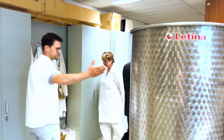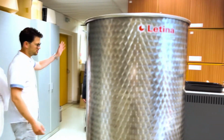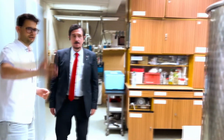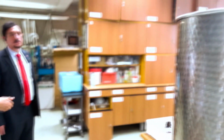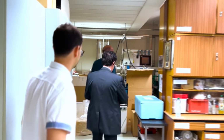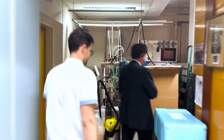And this is a storage tank. For example, in another part, we would like to show you our pilot plant. This is the main person responsible for the pilot plant manufacture of the fertilizers.